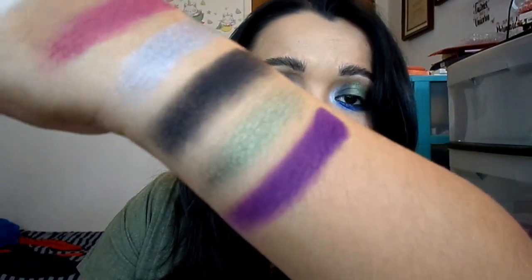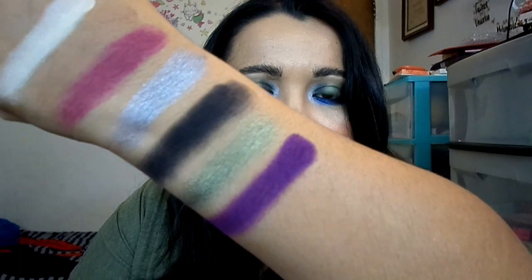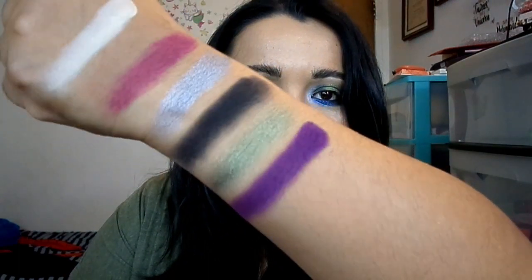Okay, that one does feel a little dry. It does show up somewhat patchy on the sides. But I don't think it's going to give you any problems because it looks like it's blending out really, really good. It probably might need a little tender loving care there. But look at that intensity of that purple. That is what I would consider a Prince purple, right? That should have been in the Urban Decay palette.